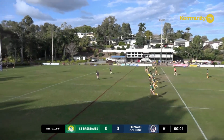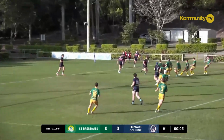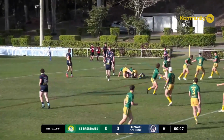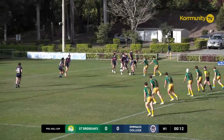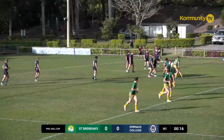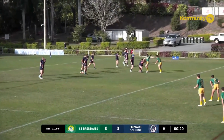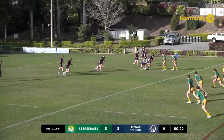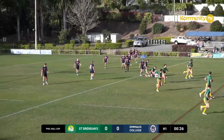Beautiful conditions, and we are all systems go as the referee blows time on. So Emmaus start with possession, and a huge challenge there defensively. What a start from St Brendan's. Simon Green leading the way defensively for St Brendan's. Of course, the first of 2 semi-finals, the 2 winners to meet in the 2024 Dolphins Cup Grand Final.